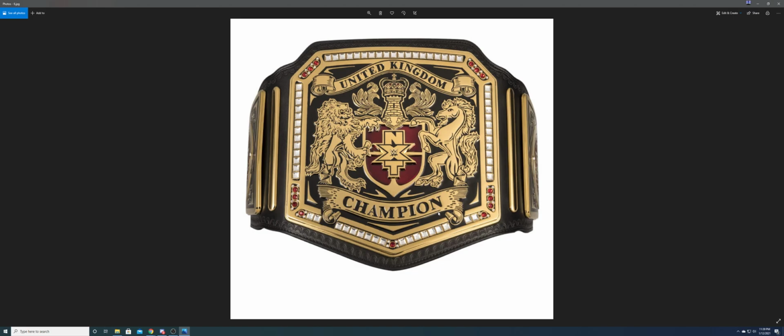It's still really nice. One of the most beautiful belts in WWE today, don't get me wrong. You do have the lion and the horse, I believe, on the actual United Kingdom. I think this is based off a crest or a flag, maybe. This is actually a unicorn, but I guess WWE did not want to pay the rights to this, so it is just a horse. It has the shield with the NXT logo, then the watchtower with the crown. Looks beautiful. I love the championship banner, the United Kingdom banner.